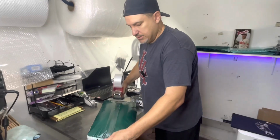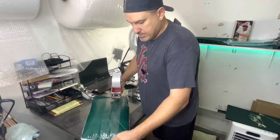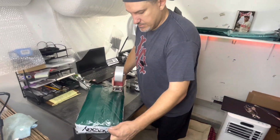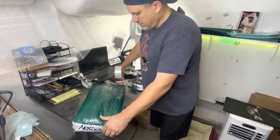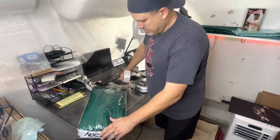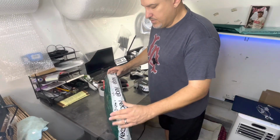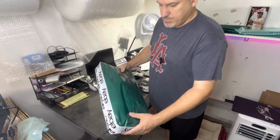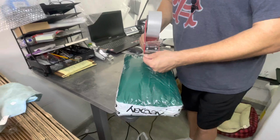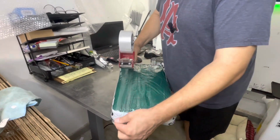I will put a layer of thin, clear tape, okay, like I'm doing, over the remaining parts of the package. And the reason why I do this is so that the loose parts of this package don't get caught up in the conveyor belt at UPS. Never had an issue with UPS on this.